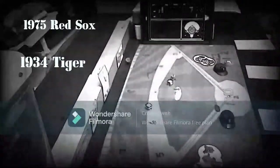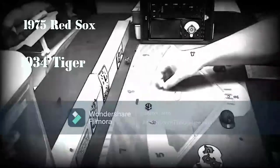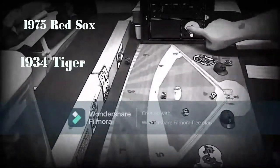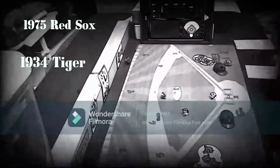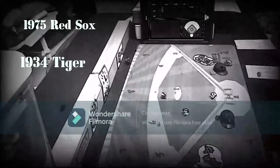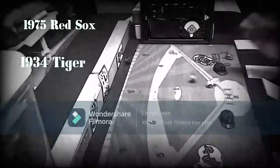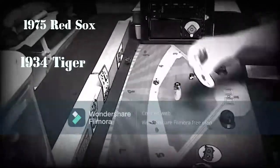And Carl Yastrzemski up at the plate facing Eldon Auker. And that's going to be a 3-4. Hold on, let me get rid of these runners. 3-4 is a ground ball to the first baseman, and he's out, one away. Rico Petrocelli gets a 2-10, and that's a walk. So Rico Petrocelli is aboard.